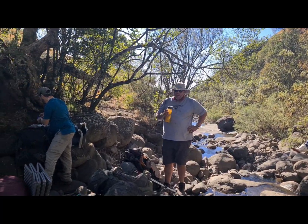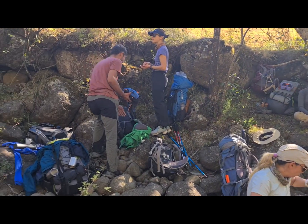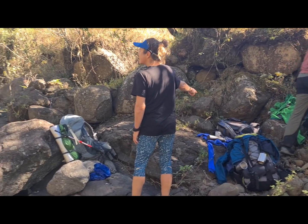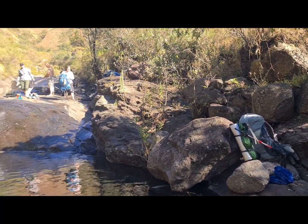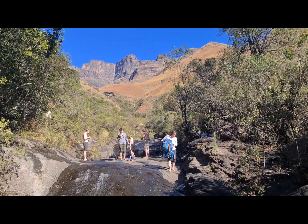So we've been walking along the contour path from Cathedral to Champagne in the sun, having a lovely time, and now we're in the shade and we're by a river. Perfect spot for lunch and a dip in the river with a view up above us.